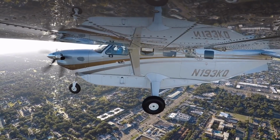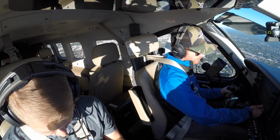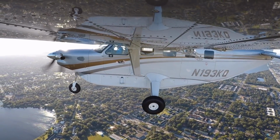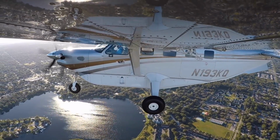November 3 Kilo Quebec, Tampa departure, ident, Tampa altimeter 3008. Roger, here's your flash, 3 Kilo Quebec. Number 3 Kilo Quebec, radar contact 3 miles northeast of Tampa, and I have an airport for you here in about 5 miles. Roger, thanks. 3 Kilo Quebec.